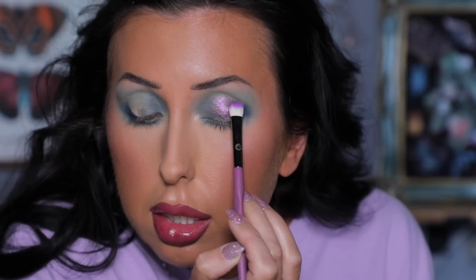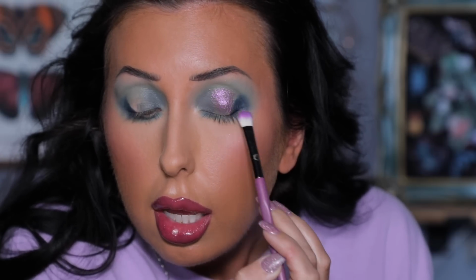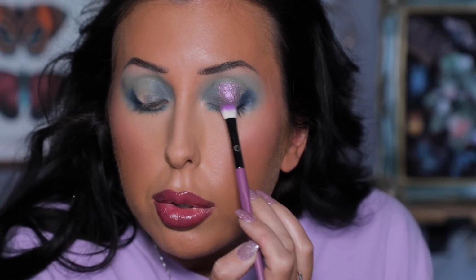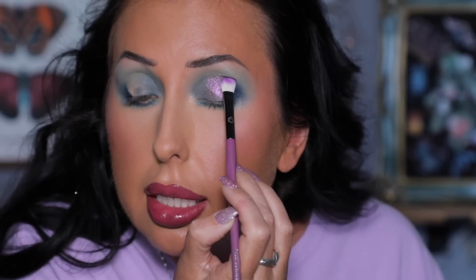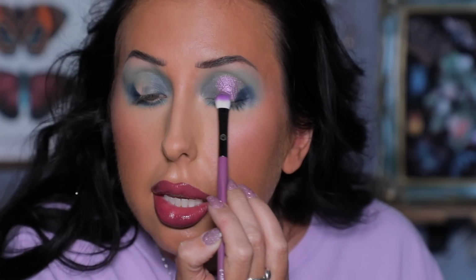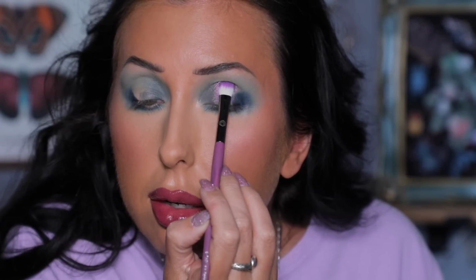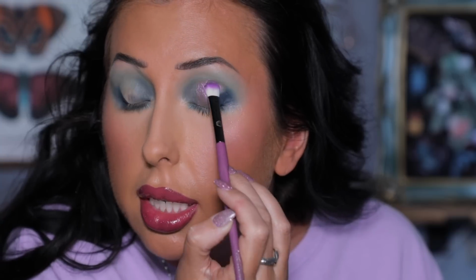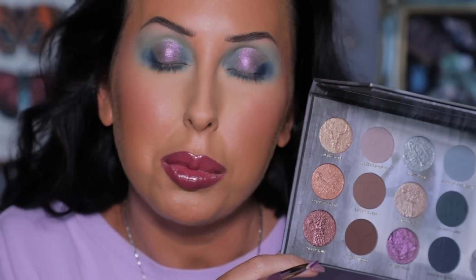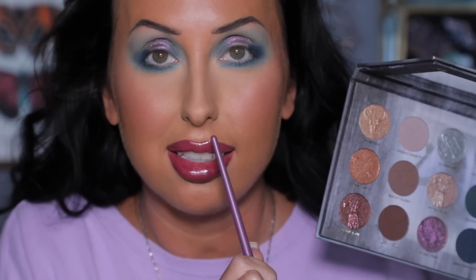Okay, I'm glad I went with this beautiful purpley color. Oh yeah, I am impressed. Okay. So I'm just pressing like this, you see, getting the shadow off my brush, and then I will lightly kind of blend. I just always like to press first, and then I go back and make sure I get that shimmer shade all in my wrinkles and crinkles on my lid. Okay, that purple, I just love the way it looks with these matte shades. I think it pops. I'm happy.